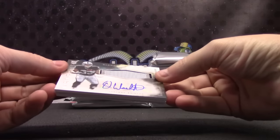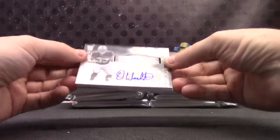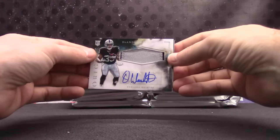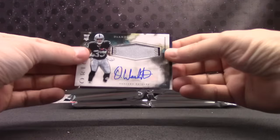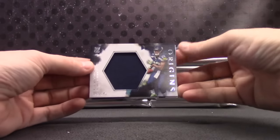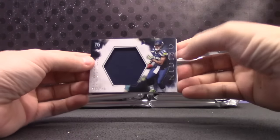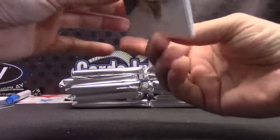Patch autograph for the Raiders. This one is DeAndre Washington. Or DeAndre, sorry. DeAndre Washington for the Raiders. CJ Procise again for the Seahawks. Got his book and his jersey.